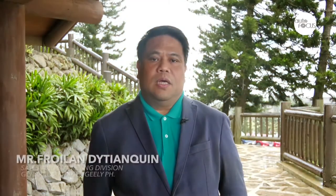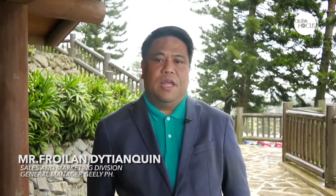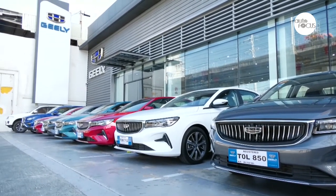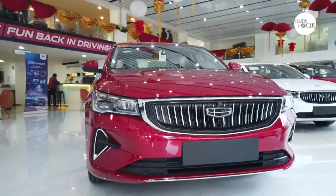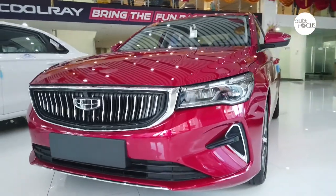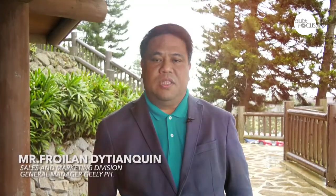I'd like to invite everyone. As I mentioned, we already have almost 30 dealers nationwide. Please do drop by any of our Geely dealers nationwide and check out this new Geely M Grand, and also of course our current models, the best-selling Coolray, the Geely Okavango and the Geely Sky.